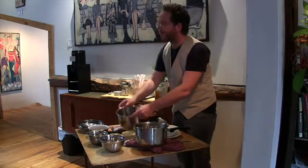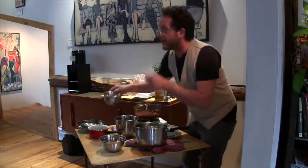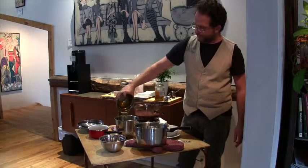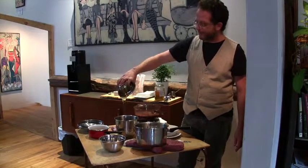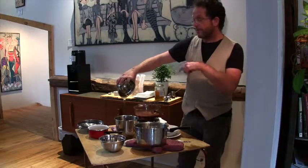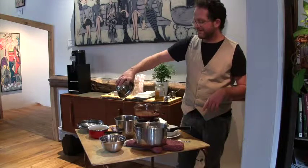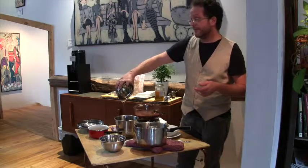Okay, so now we have the base of the syrup, and then the 1 cup of honey on top of that. This will keep for a couple of months in the fridge. If you want to make a super long lasting one, instead of the water, you use vinegar. It won't taste as good. I would use apple cider vinegar, definitely.